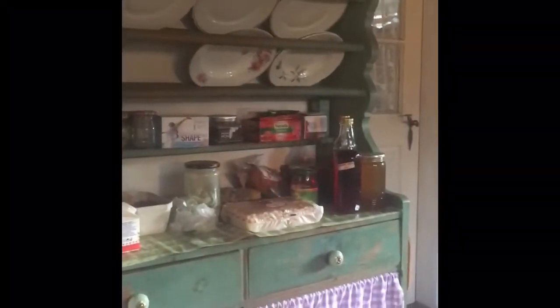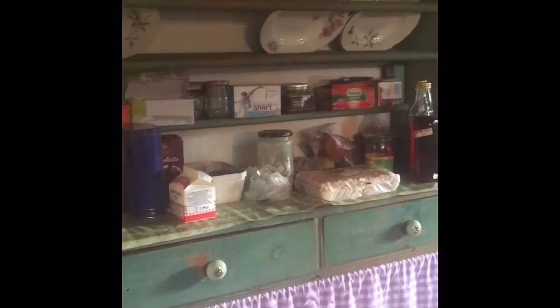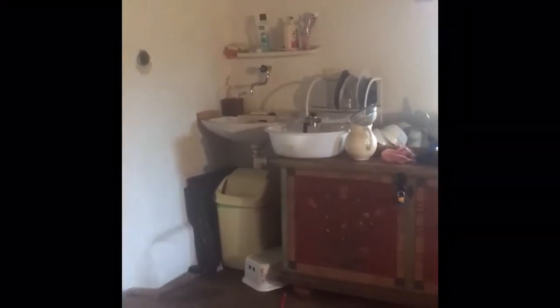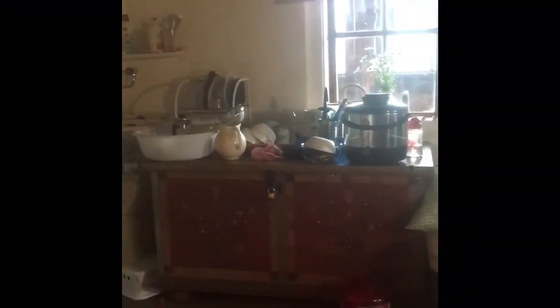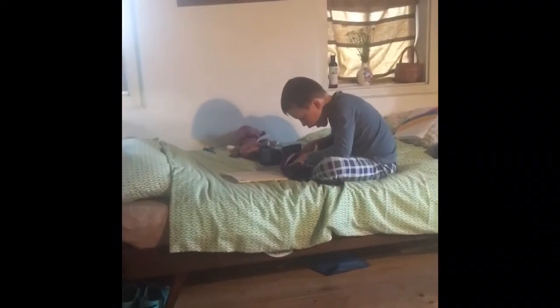This is the main living area. So a little plate section here and a slight preparation zone for food. And then over here we have the sink that doesn't work right now, and a bucket for washing dishes. That silver thing holds drinking water, so I've got a drinking water station, and that's Meshach's bed, which Cruz is on right now. Hi Cruz!